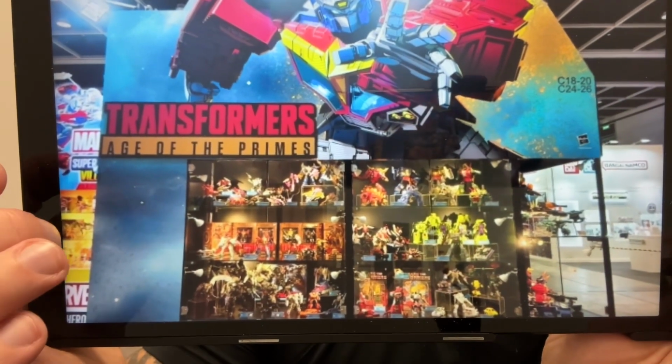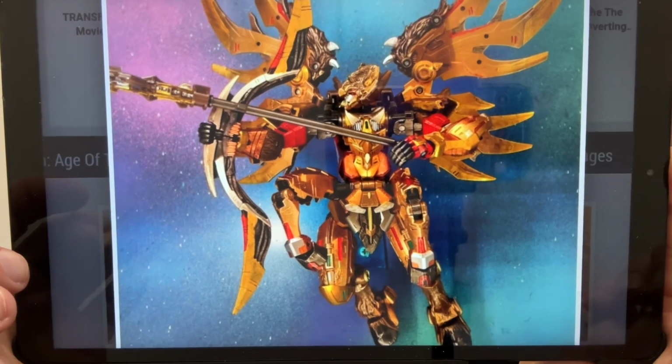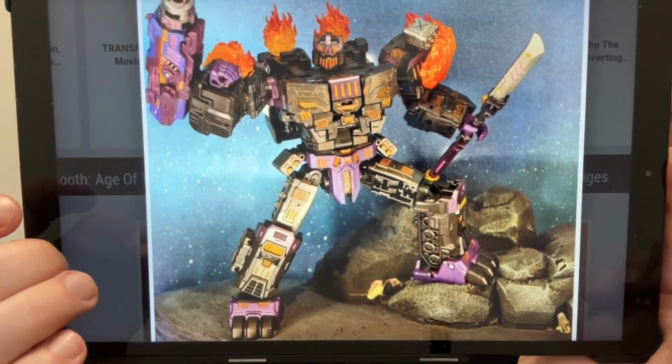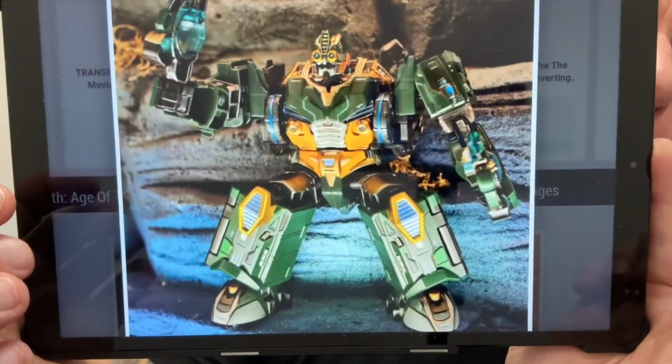There is their cupboard display. We'll come to that in a bit more detail in a second. Superior, again with battle damage and wear painted on. Look at the colour of the paints there. That's amazing. Onyx Prime looks sensational. Megatronus, again, sensational. And what they've done for this is even better. I can't wait to see this.